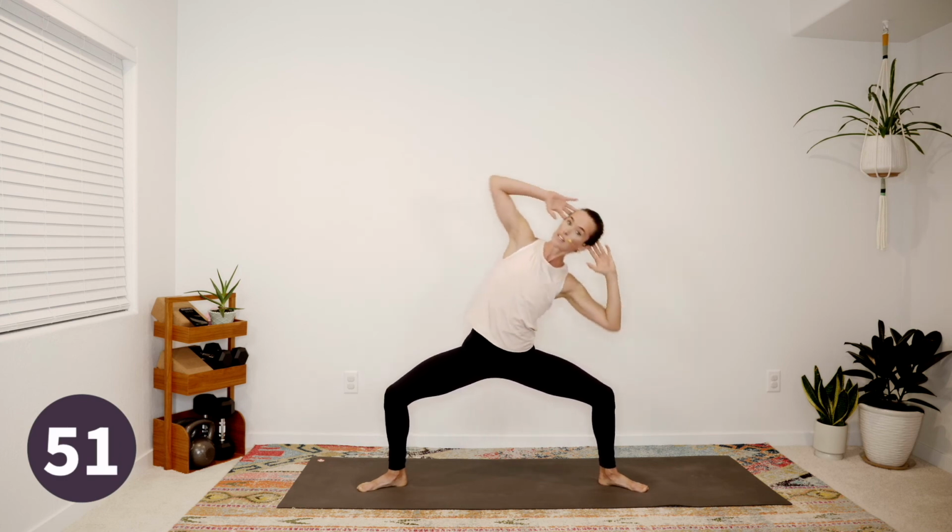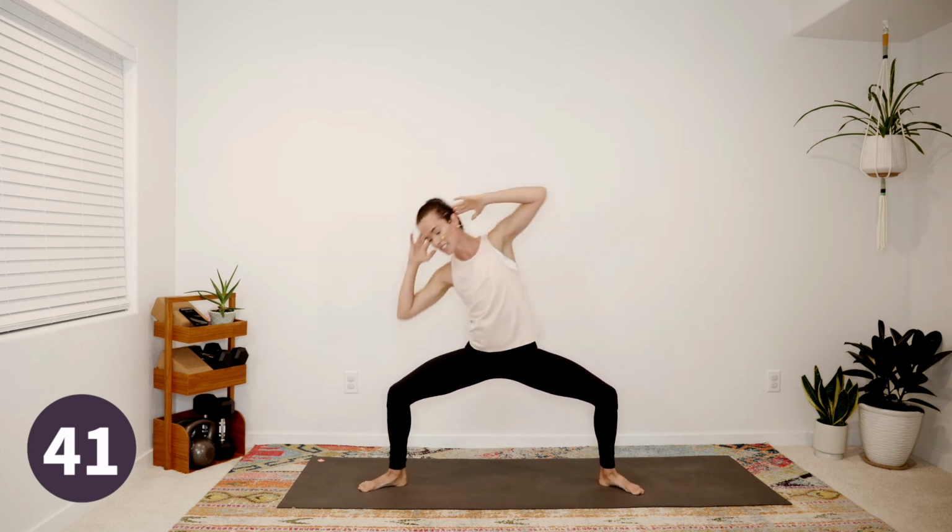Our final movement pattern coming into a sumo squat. Toes are out, knees are out, heels are in. Hands come behind your head. We're going to take an elbow to the side, and back up through center. Come back down, side to side, and through the center.